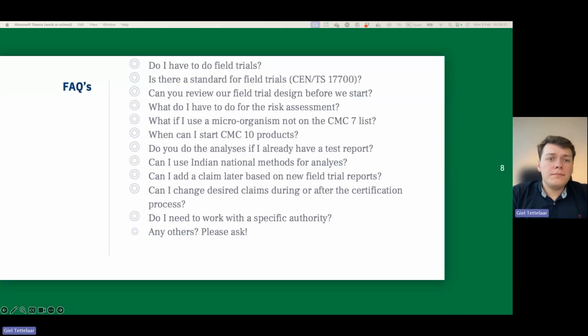And then some frequently asked questions, and this is by no means an exhaustive list. So if there are any questions that have arisen, either during this talk or just in general, that you might have from selling to the EU, do please feel free to always reach out. But as a starting point, it is important to note that you do not always need trials, but you do always need evidence. And if you do not have specific field trials on your product, then potentially literature studies are an option. Either way, the field trials have to comply with a specific European technical specification.